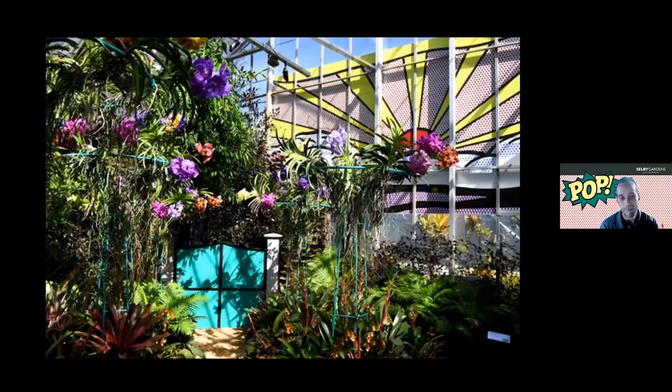And you also saw the set pieces. And so that's where the theatrical horticulture comes in. It's sort of like, is it there? Is it real? And that play with the two-dimensional, three-dimensional really jazzes up the exhibit.